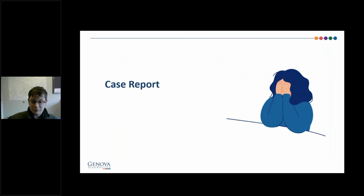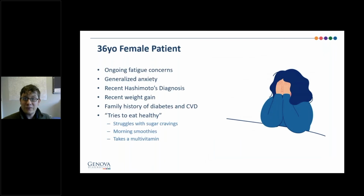Okay, we've got a case report. Let's do this. 36-year-old female, ongoing fatigue concerns, generalized anxiety, recent Hashimoto's diagnosis, weight gain, family history of diabetes, cardiovascular disease, and tries to eat healthy but struggles with sugar cravings. Does have a morning smoothie, which, as I mentioned before, might be a little bit relevant in a couple sections, and she takes a multivitamin, so keep that in mind.